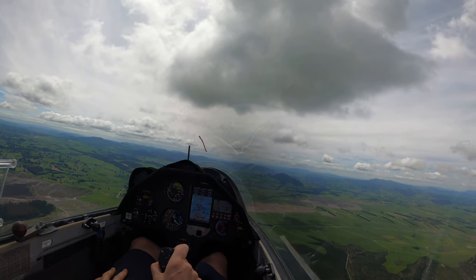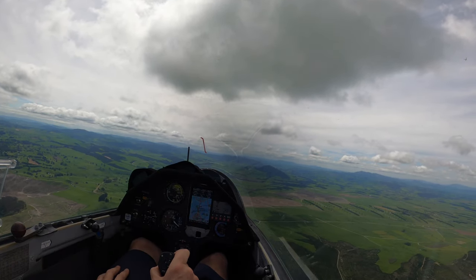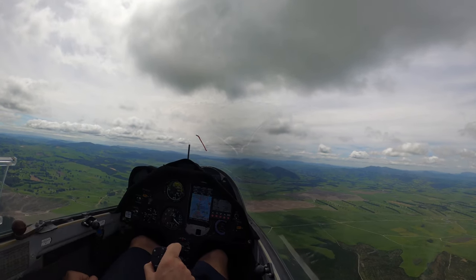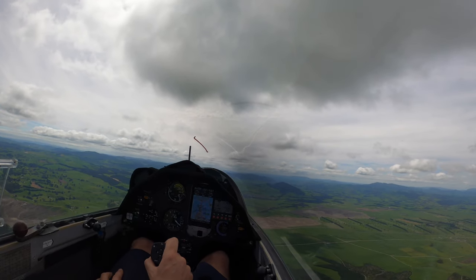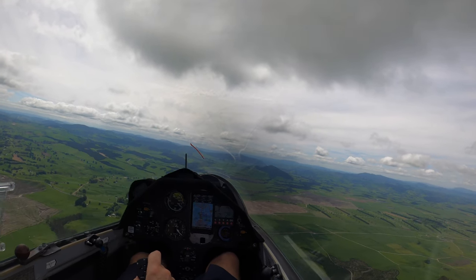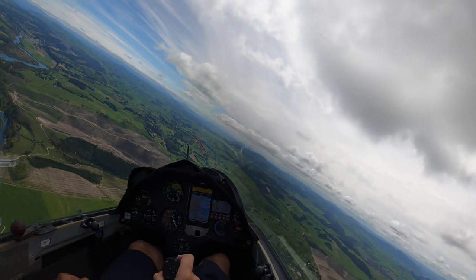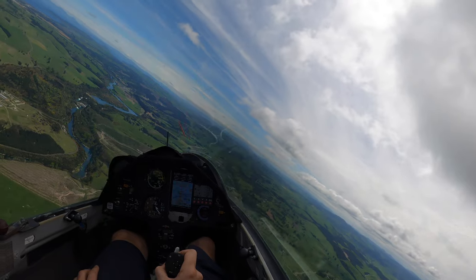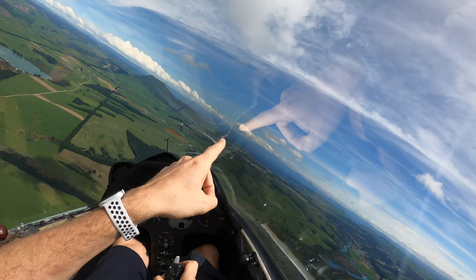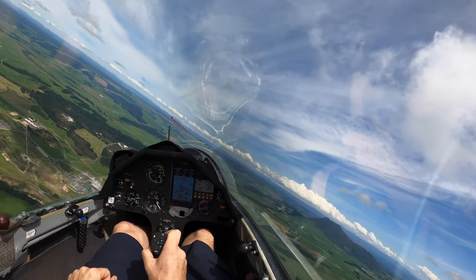We've been slowed down a bit by this band of high cloud, so we've been waiting for that to move over us, and it's starting to let some more sun through now, and things are improving. Oh yeah, this feels all right. There's that convergence that was forecast today over on the Kaimanawas over there. That looks amazing.